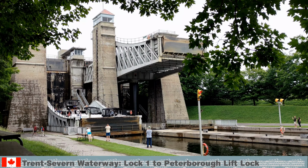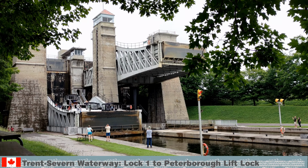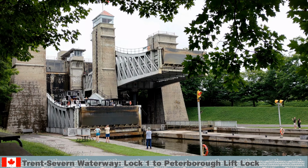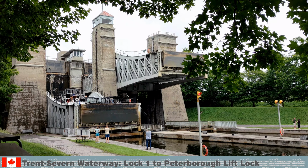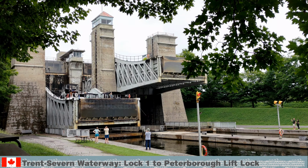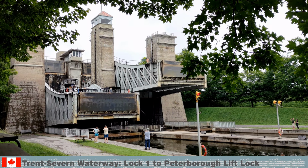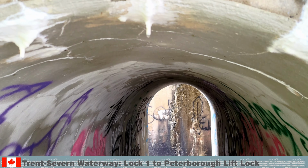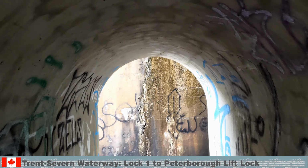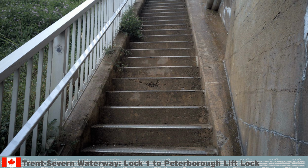Fascinating principle, but not as amazing as watching the huge chambers move up and down. I had to dash up to the top to see the boats exiting the lock.